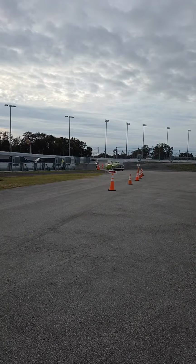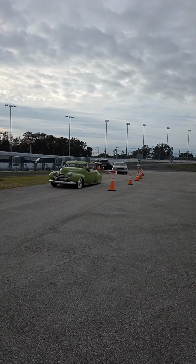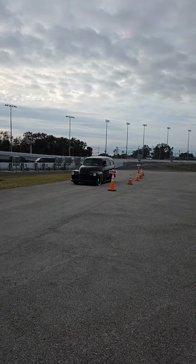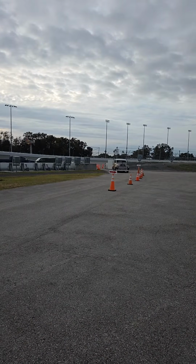I don't know these cars, these pre-war cars. Guess there's no better time than now to start paying attention to them. Another pre-war, or is this post-war? It's like a 50s model. Any help you guys could throw my way.